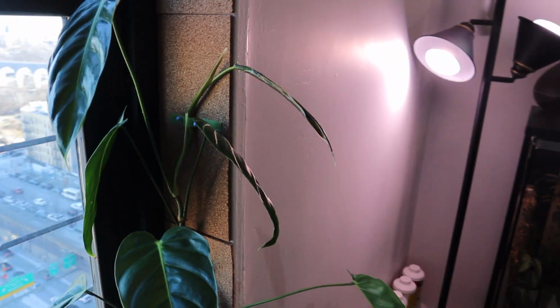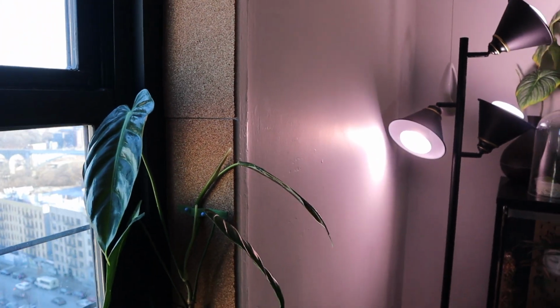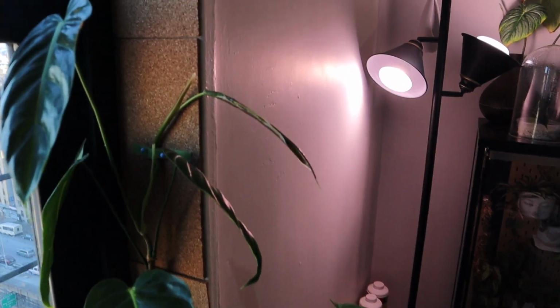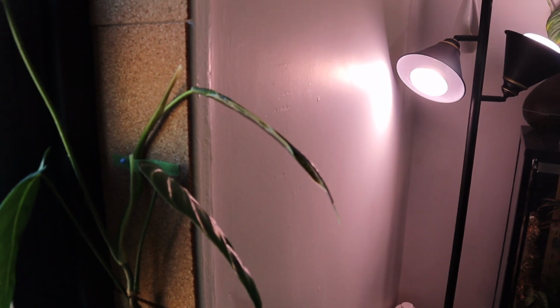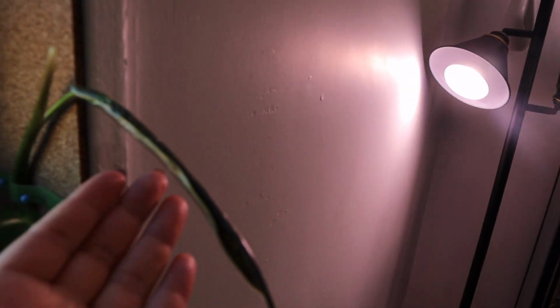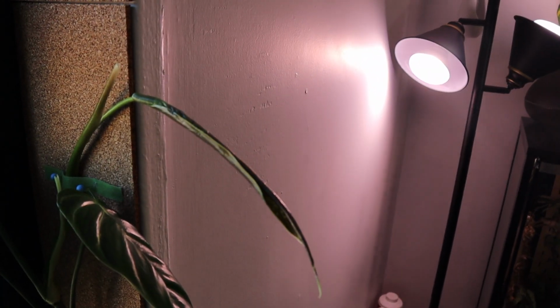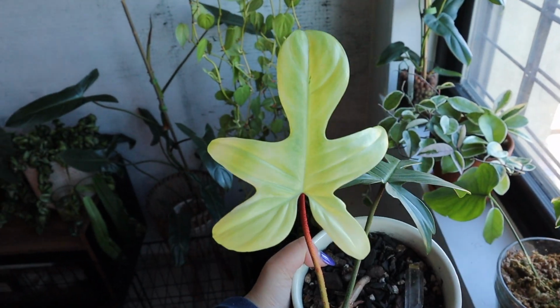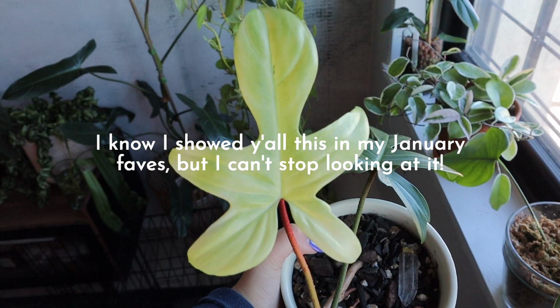What's up over here? Oh, well, if you guys saw my recent video, you saw me install this little corkboard wall here that I'm trying to have my Philodendron Esmeraldae grow up. Obviously, it is not attached yet. It's still pretty much chilling. It's only been about a week, but this new leaf looks so pretty. I think it's gonna really be a big one, and I can't wait to watch it unfurl. So one exciting update over here. This is my Philodendron Florida Ghost, and it finally put out a ghosty leaf.